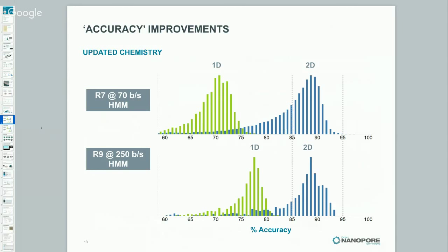So, looking at the pore that we've been working on, which is called R9, running at 250 bases per second, that's the bottom graph, using a hidden Markov model base caller. Now, this hidden Markov model base caller has been the workhorse of base calling here for over 3 years, and it's the one that we run in the cloud. People who run through Metrichor will be familiar with what comes back. It comes through this HMM.